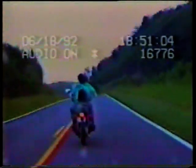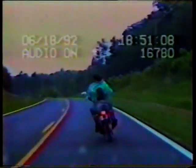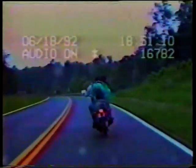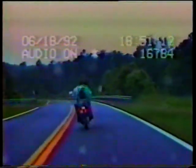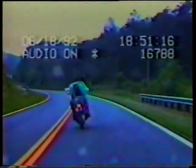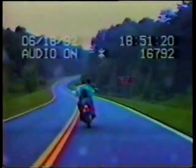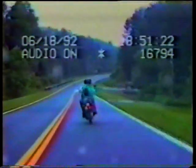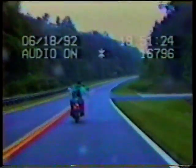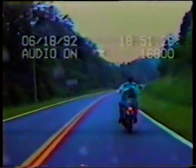Pull it over! You go down that thing! Pull it over! It ain't worth it! Pull it over! That's a negative. My mistake. We're passing Pleasant Ridge now.